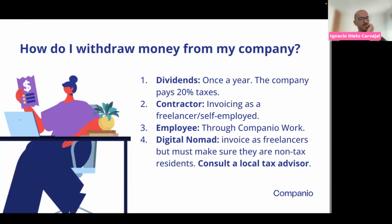The second option is the contractor. You yourself will be able to invoice your company as a freelancer or as a self-employed person. The next one is as an employee. So Companio, we now have another branch. It's called Companio Work, where we will set up an employment for you in your country of residence. So you would technically be employed by a company in your country of residence, and you would receive your salary through Companio Work.